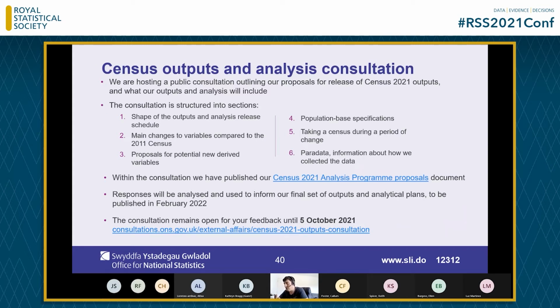Fifthly, we're very interested in your feedback about how we are taking a census during a period of dramatic change, particularly regarding things like Brexit and the coronavirus pandemic. And lastly, paradata as well, so information about how we collect the census data. We've also published our full list of census analysis proposals, so you can find them in the link there. All the responses to the consultation will be analysed and used to inform our final suite of outputs and analytical plans, and we will publish them in February of next year. We really welcome your feedback in either a personal or professional capacity, and you can find the link to our consultation on your screen there. It will remain open until the 5th of October.